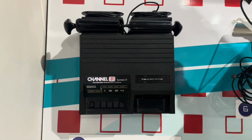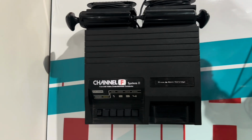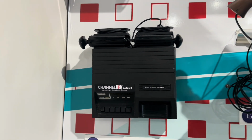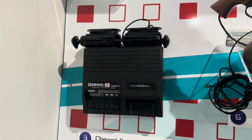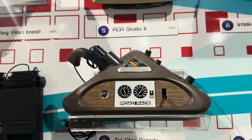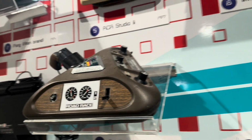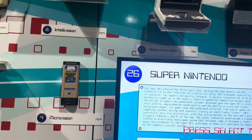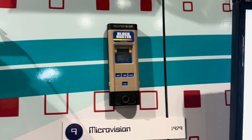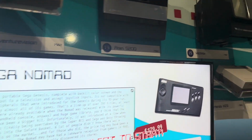Now, the first iteration, the sound actually came out of the speaker on the system itself. The System 2, they wised up and the sound came out of the TV set. My 2 best friends growing up back in 1976 each had a Fairchild Channel F. There's Coleco's Telstar Arcade, really interesting system with triangular cartridges. And the Microvision, 1979, the first handheld game system with interchangeable cartridges, a decade before the Game Boy.